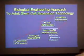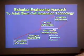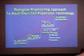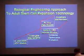So here's the overall programmatic approach that we've taken to developing methods for expanding adult stem cells in culture by overcoming that cell kinetic barrier. We've developed in vitro models for asymmetric cell kinetics. We've also developed mathematical models around our findings in those in vitro models. So these are adult stem cell models. We've investigated mechanisms in them, as I mentioned. What we've learned here, we've applied to the problem of isolating the cells, of expanding the cells.